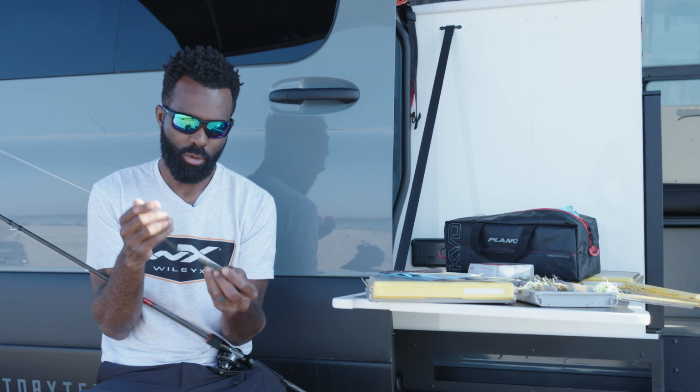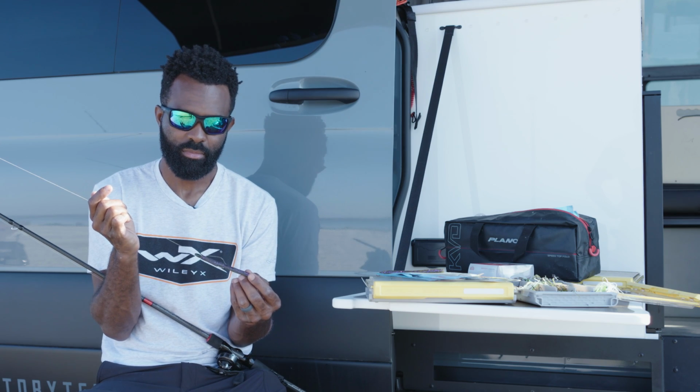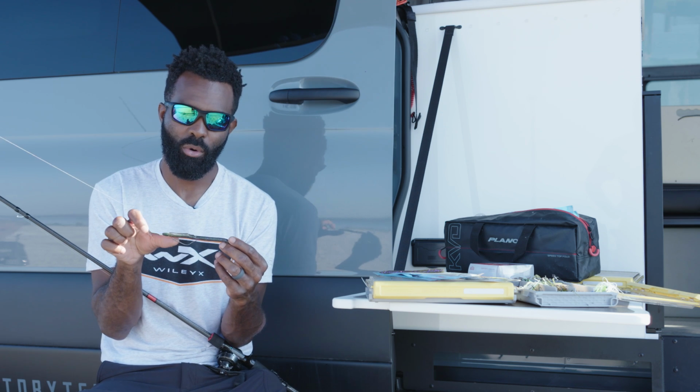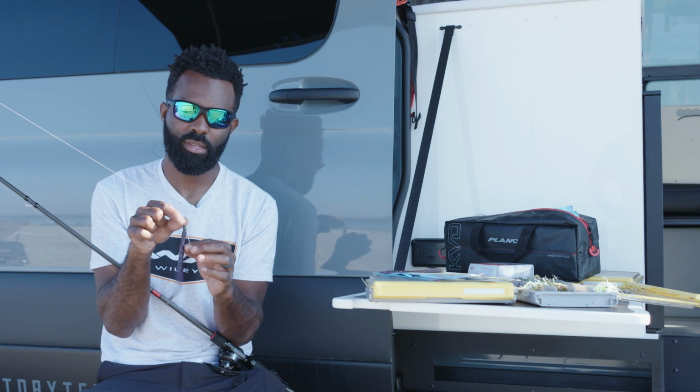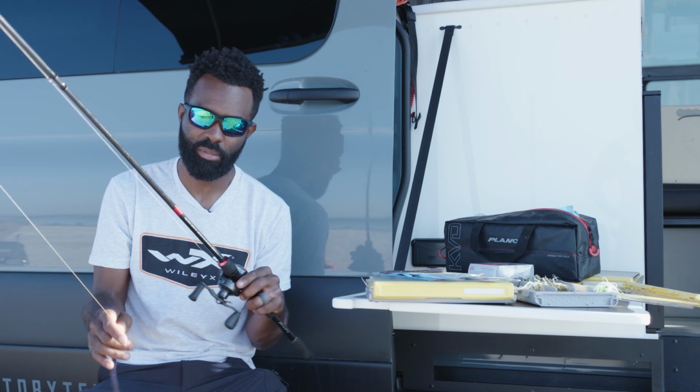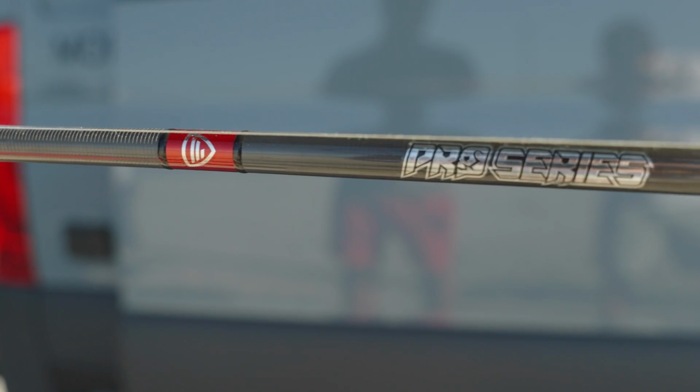Okay, so that's the setup. We went that far, and that's the setup. 3/16 ounce tungsten, 4/0 spear point hook, Bang Stick, Sprayed Grass, 50 pound test, actually it was 30 pound test, braided line. I'm using a 7-foot rod.